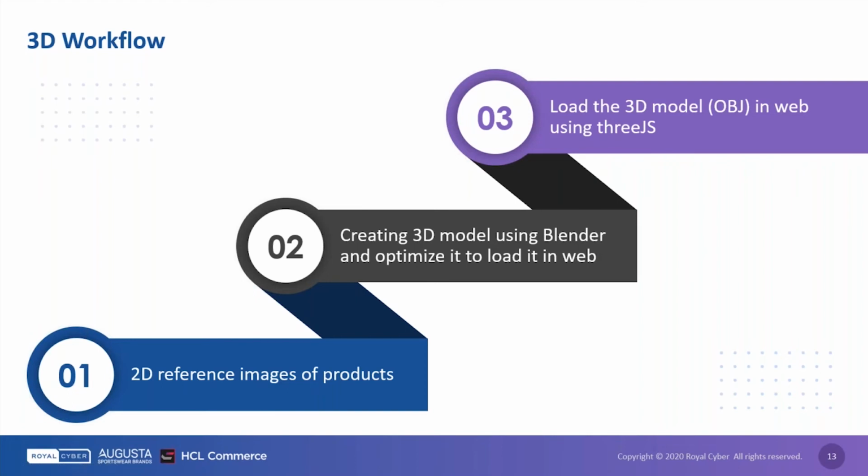There are popular formats like OBJ, FBX, and GLTF. These are all the popular formats to render any 3D objects in a website. We can export it in any format from Blender, and that can be fed to our website, where we'll be using the Three.js framework, as I was mentioning, to load the 3D object files. So that is how the 3D workflow works.